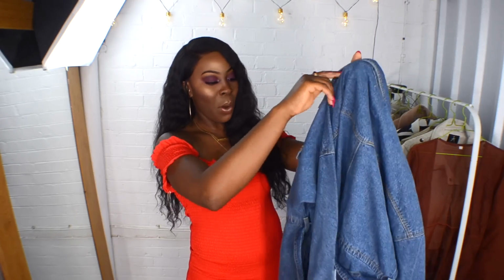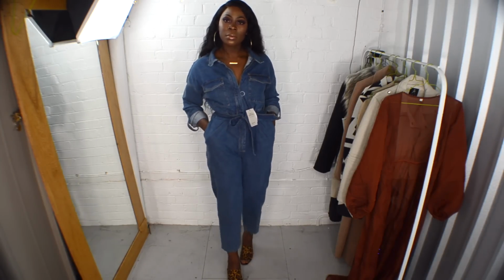Oh, it does have pockets. So it's got pockets on the side. Oh, Primark, hello. I can't wait to wear it now that I've shown it to you guys. Next place I go to, this is what I'm wearing.